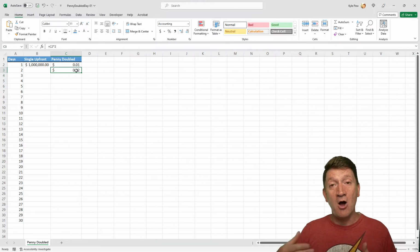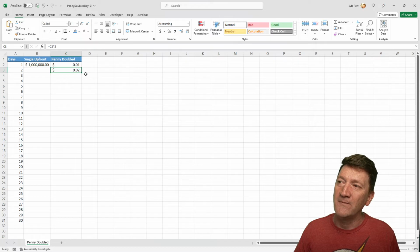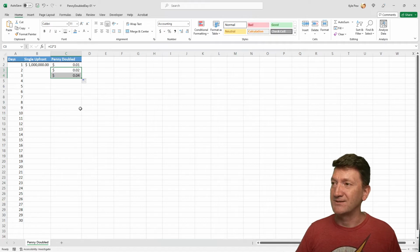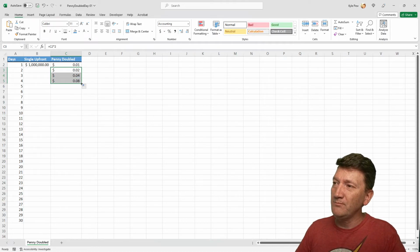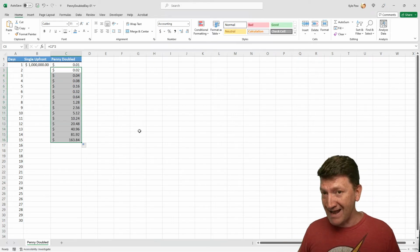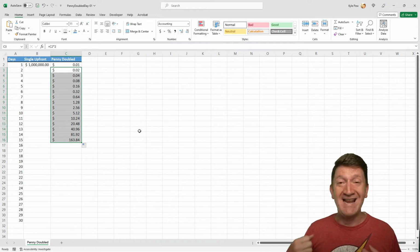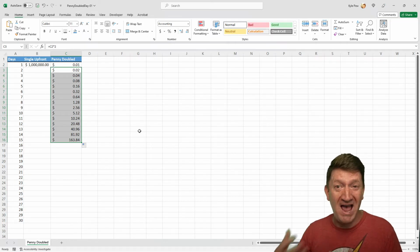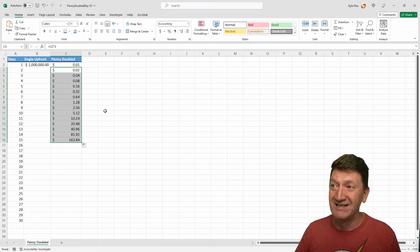Well, now I want to carry that on for the rest of the next 30 days. So if I grab the little autofill handle in the corner and drag down to the next day, we can see it doubled, 4 cents. I drag down again, we've got 8 cents, and so on. Let's say I get all the way down to day 15. At day 15, that magical penny has now doubled all the way up to $163.84. Remember the original question, we're now halfway through the 30 days, and I'm not even at $200 yet.